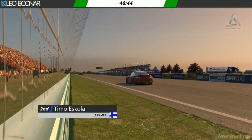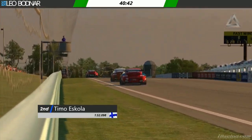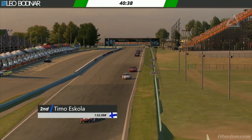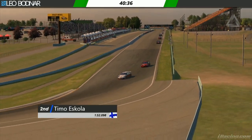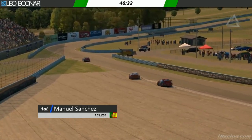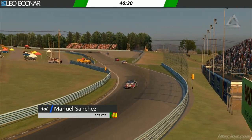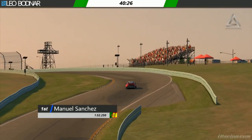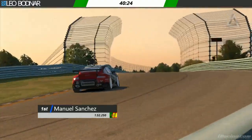Yeah, exactly. Just slowly pulling away, 1.6 seconds. Let's have a look at the difference. Actually, Timo slightly quicker that lap, reeled him back in about a tenth and a half, so a 52.0 compared to a 52.2. So it's not over and done with. If Timo can just pick up that draft again, he might be able to catch back on. Still a long way to go.